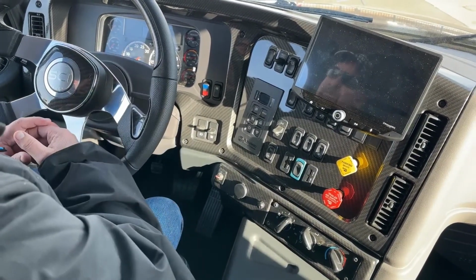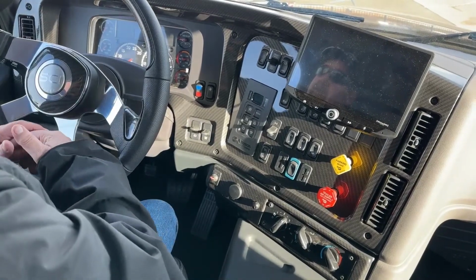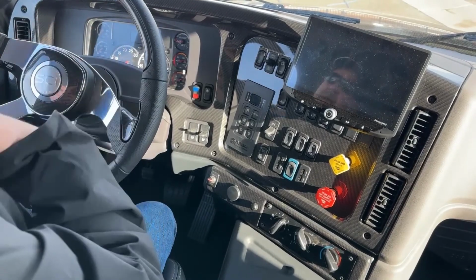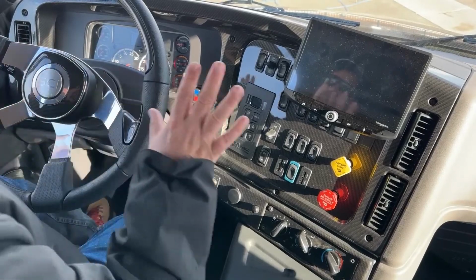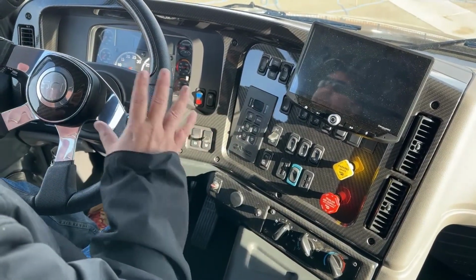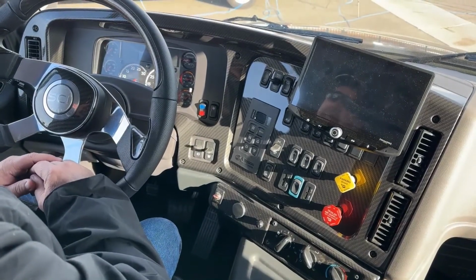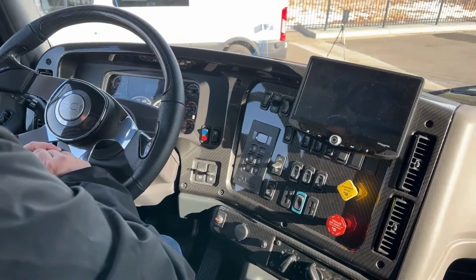We talked about safety advantages. Right here is a big one. So as you're coming down that decline, you're actually going to have about 350 horses coming back at you. So what does that do? It slows everything down. So that makes things safer for you and your family, but the other drivers on the road as well.